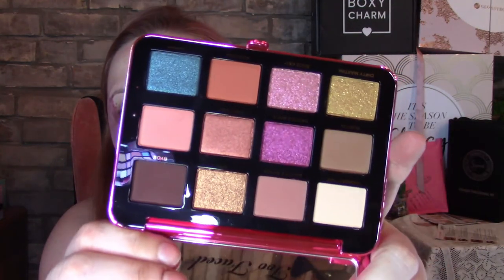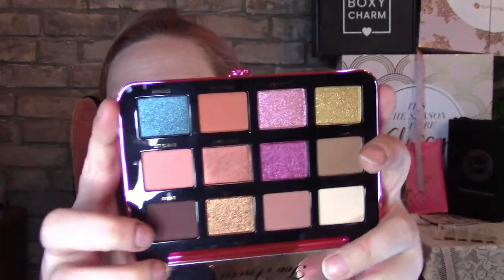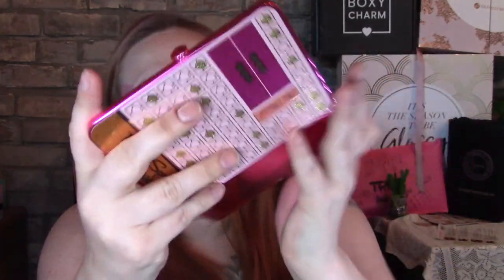Oops. I just dropped the shampoo. Oh, that is so cute. Okay, so there's the colors there. I really like this green. Okay. That is super pretty. So this is a how-to glamour guide. Ooh. Okay.